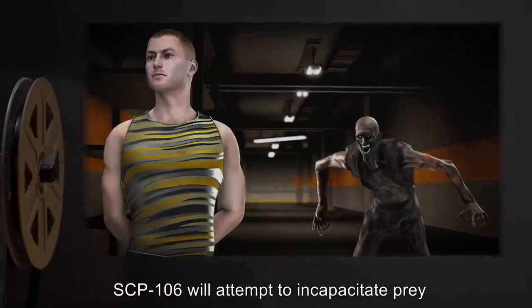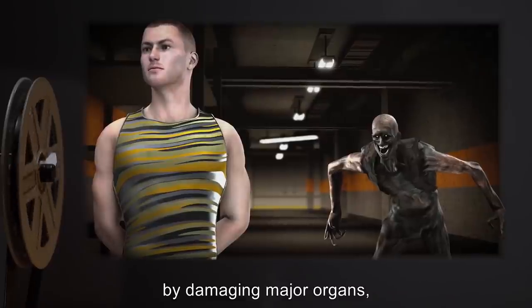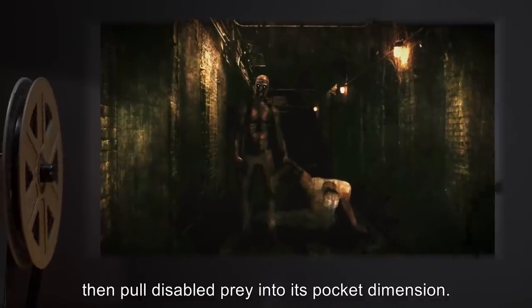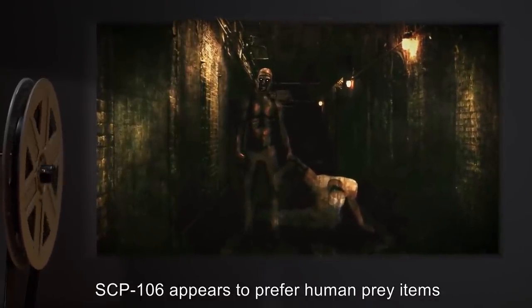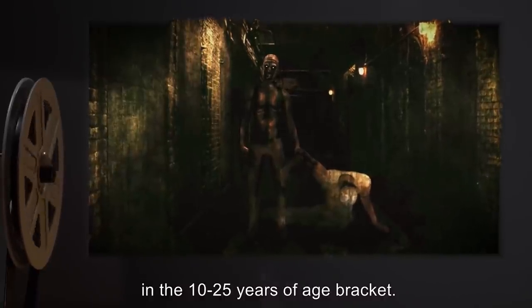When attacking, SCP-106 will attempt to incapacitate prey by damaging major organs, muscle groups, or tendons, then pull disabled prey into its pocket dimension. SCP-106 appears to prefer human prey items in the 10 to 25 years of age bracket.